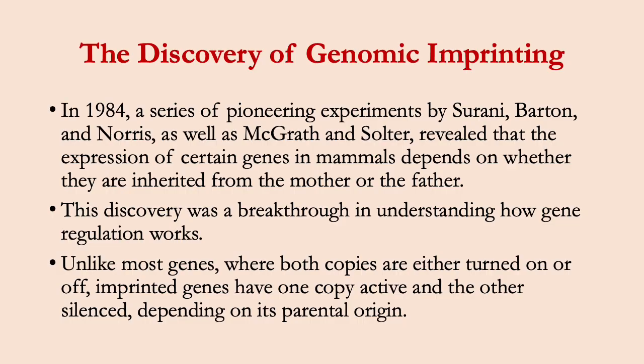The discovery of genomic imprinting. In 1984, a series of pioneering experiments by Surani, Barton, and Norris, as well as McGrath and Solter, revealed that the expression of certain genes in mammals depends on whether they were inherited from the mother or the father. This discovery was a breakthrough in understanding how gene regulation works.